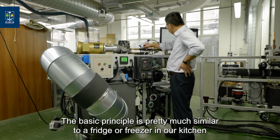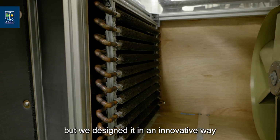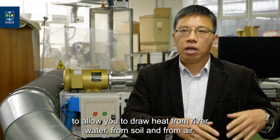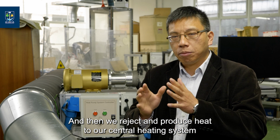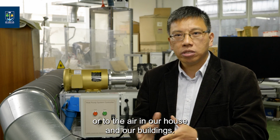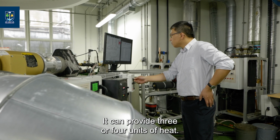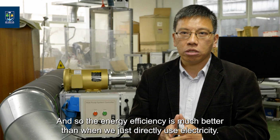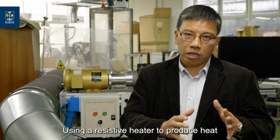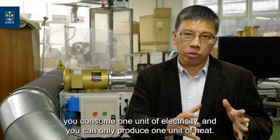The basic principle is pretty much similar to the fridge or freezer in our kitchen, but we designed it in an innovative way to allow it to draw heat from river water, from soil, and from air, and then we reject and produce heat to our central heating system or to the air in our house and our building. So in this way, we consume 1 unit of electricity. It can provide 3 or 4 units of heat. And so the energy efficiency is much better than if we just directly use electricity, use a resistive heater to produce heat. You consume 1 unit of electricity, you can only produce 1 unit of heat.